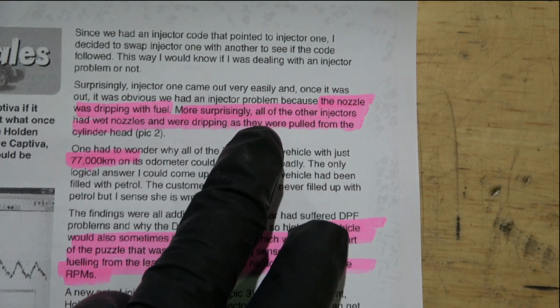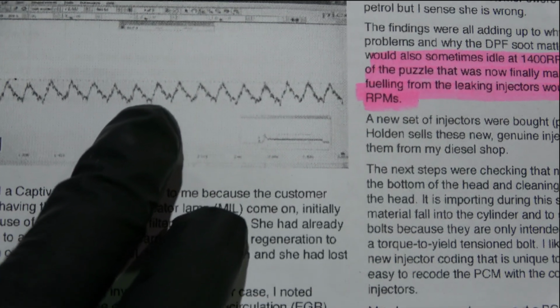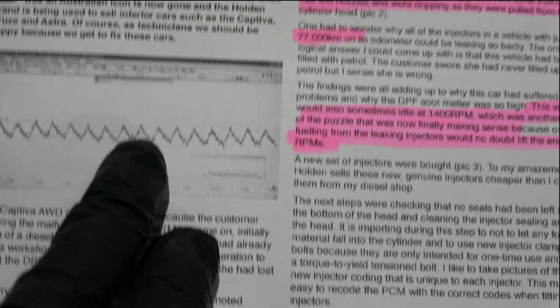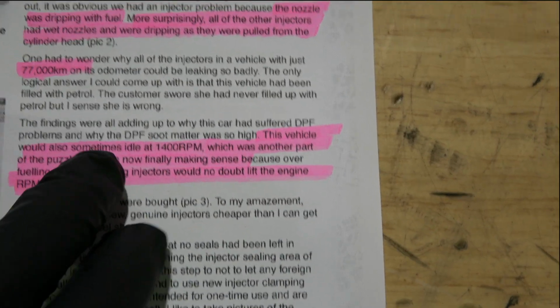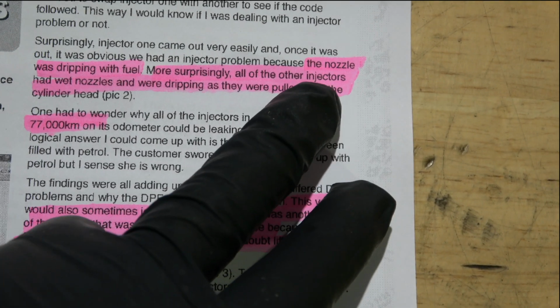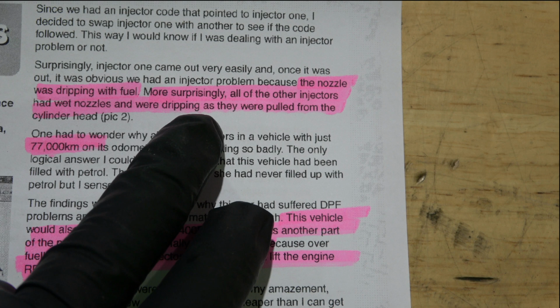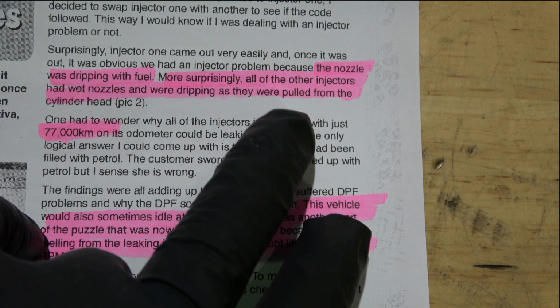the gentleman did a relative compression test, which came out pretty good there. There are a little bit of variations, but again, it's only a relative compression test. We're not actually going into the cylinder, so it's looking pretty good. So what this gentleman did is he started taking the injectors out, and he found the nozzle was dripping with fuel on number 1 injector, and more surprisingly, all the other injectors had wet nozzles and were dripping as they were pulled from the cylinder head. And he gives us a picture here of what he did.